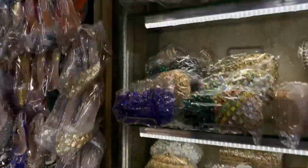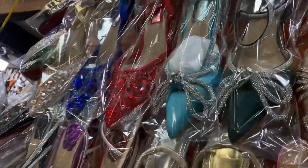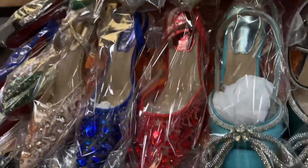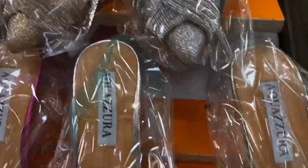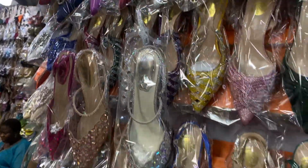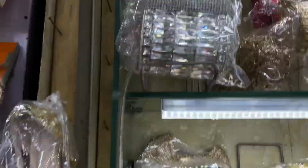Let's look at the clutch purses here. Okay, have we seen all these ones? Guys, look at different designs. Are you seeing them? Different designs. And they're really so pretty. So pretty. Oh, look at this one. Shoes are very nice. So then let's look at the clothes first.